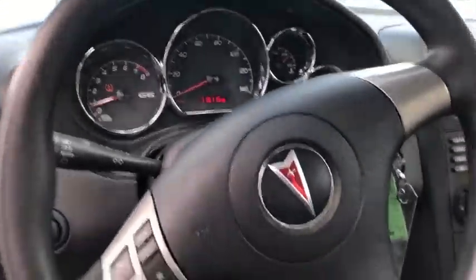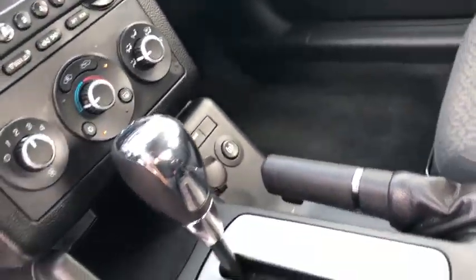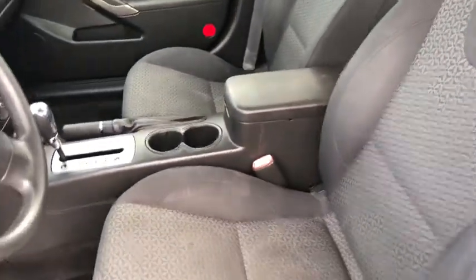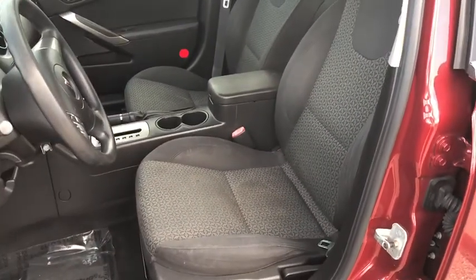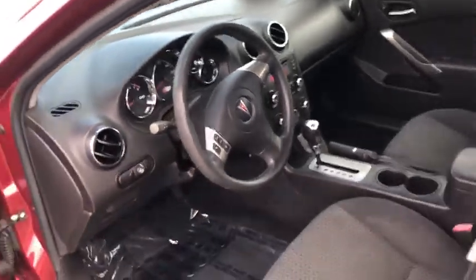AM/FM CD player with 6 speakers, tachometer, panic alarm, remote keyless entry, power driver's seat, front bucket seats, driver vanity mirror, tilt steering wheel, passenger vanity mirror, speed control. Your new ride is just a phone call away.